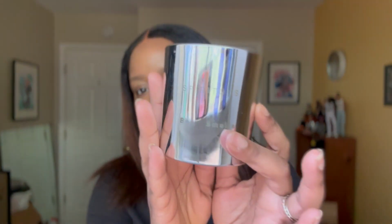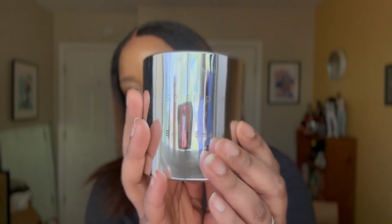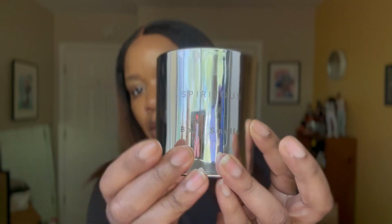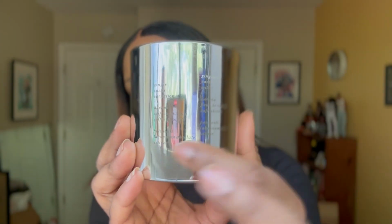And the one that I love the most out of all of them, I think there are about 4 or 5, is this one called Spiritus. Now, because it's reflective packaging, you're probably not gonna see the lettering that well, but it says Spiritus up here, Boy Smells down here, and on the back, it has all of the notes listed for the candle.